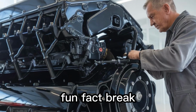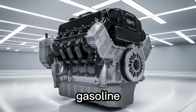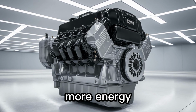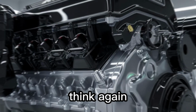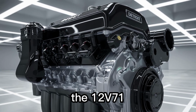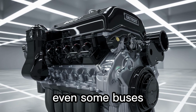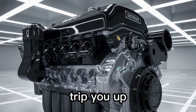Fun fact break. Unlike your lawnmower or motorcycle, which uses gasoline, this engine runs on diesel, a denser fuel that delivers more energy per gallon. And if you think diesel is just for trucks, think again. The 12 V71 was used in everything from naval vessels to construction equipment and even some buses. That's versatility.